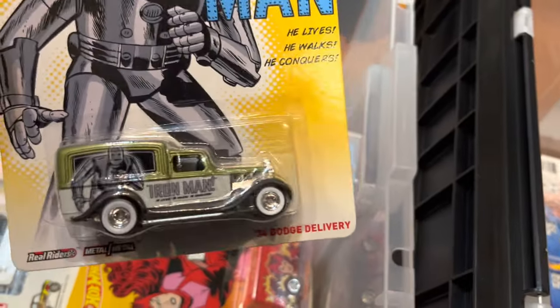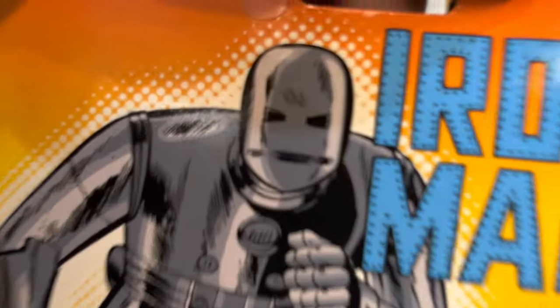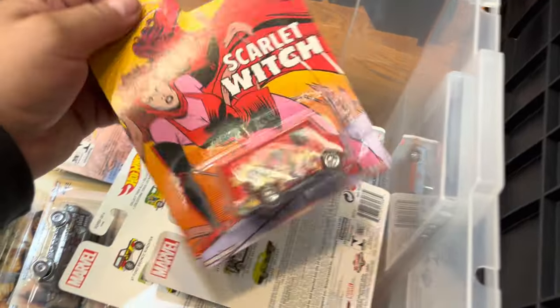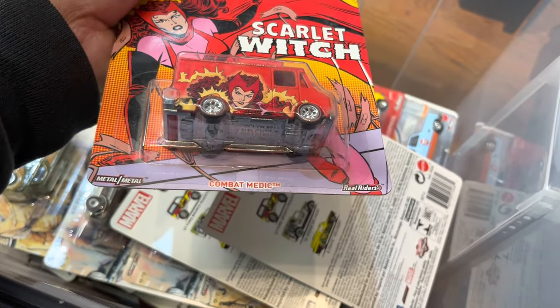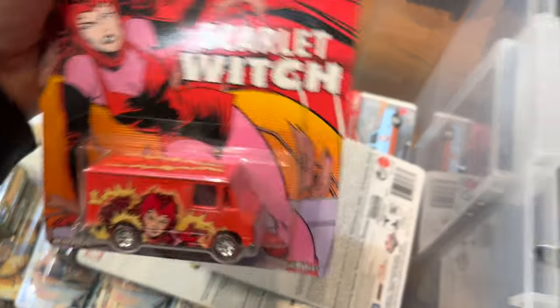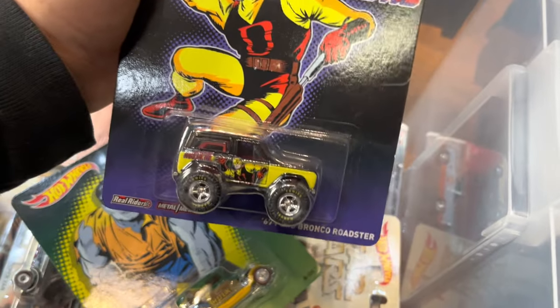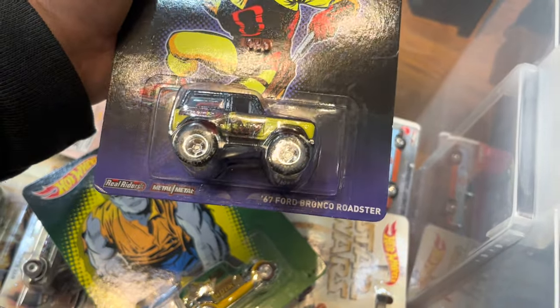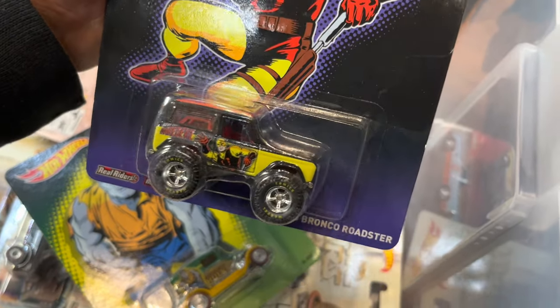Okay. Ooh, Iron Man. Wow, they even had that too. 34 Dutch delivery with the white walls. See you there, buddy. Alright, what else? Scarlet Witch, comeback medic. It's all red. All right. What else? What else? Oh, look at that. Daredevil. Here comes Daredevil. 67 Ford Bronco Roadster. Wow. Nice 4x4.